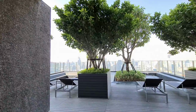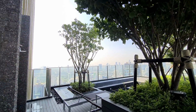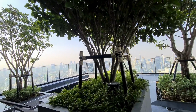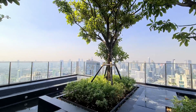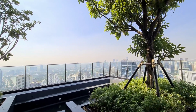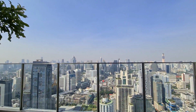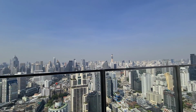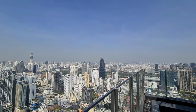When I see a nice place with some nice views, then I'm very happy to share it with you guys. And I'm at a new building now called Noble BE19, which is between Sukhumvit 19 and Sukhumvit Soi 15. And this is just an amazing view.